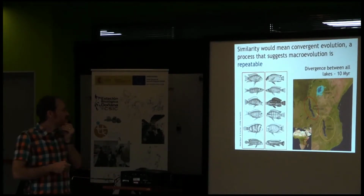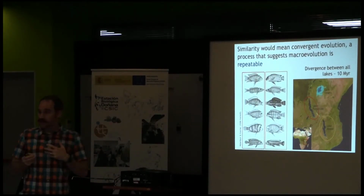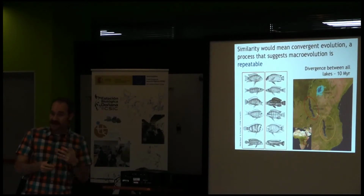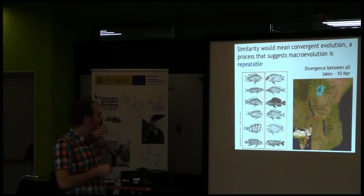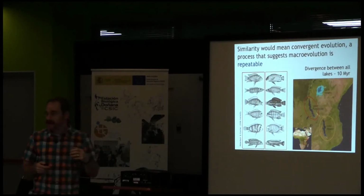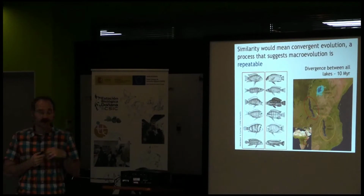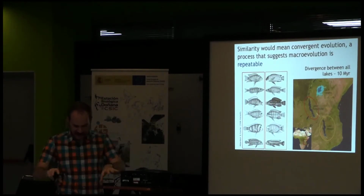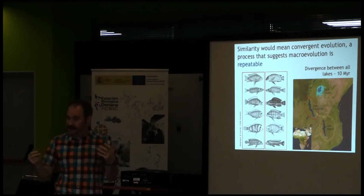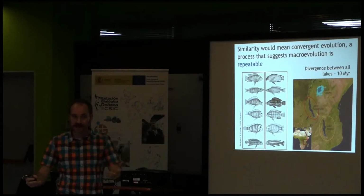So in this case, if we measure the morphology of these frogs that are in the same habitat, let's say we measure 2 frogs living in the trees and we have similar morphology, this would mean convergent evolution, and this suggests that macroevolution is a repeatable process. Now, by this, I mean that if you were to start, let's say, two lineages in two different places that had the same environment, you'd end up getting the same sort of result.